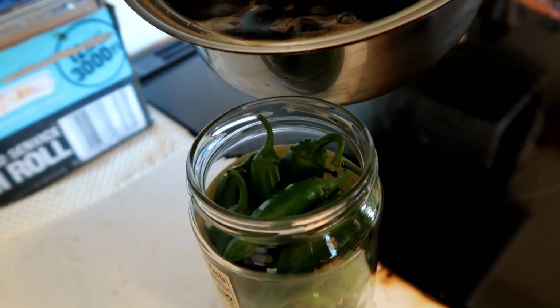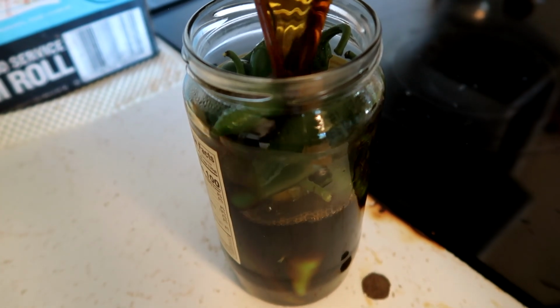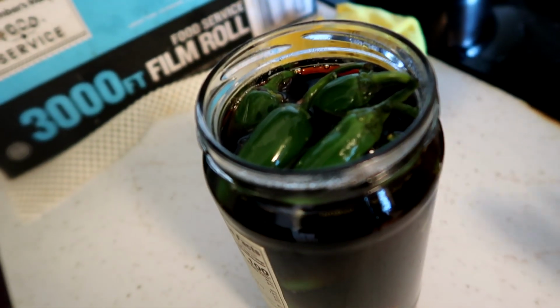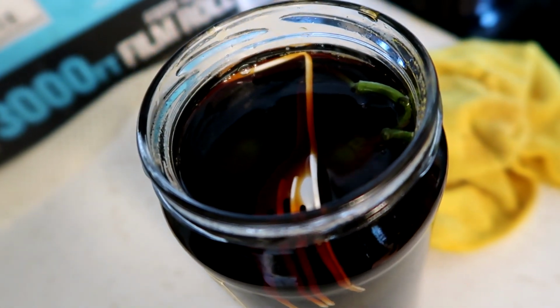Just pour that directly into the boiling soy sauce over the pepper. Up to the fillet, up to the rim. Okay, perfect. Just like that. Yep, a plastic fork, perhaps. Just something to keep that down, you know.